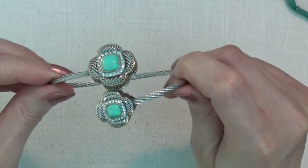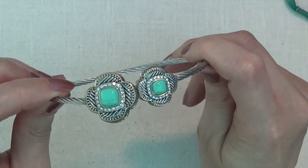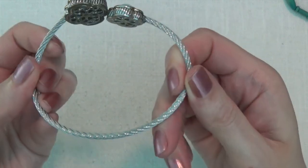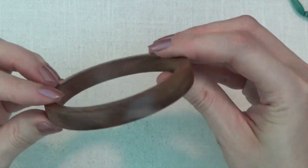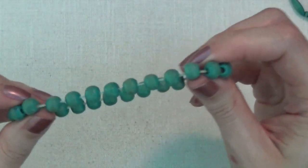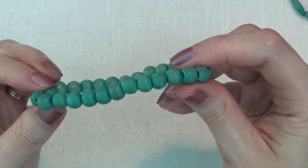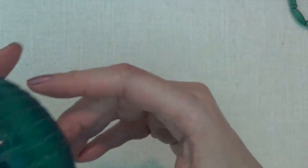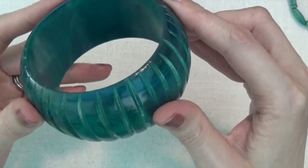Okay, here's another bracelet. Silver tone with faux stones. Looks like faux turquoise. And a wooden bangle bracelet. Stretchy bracelet, looks like a dyed wood. Another blue bracelet. This one, I think maybe this is also wood.